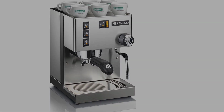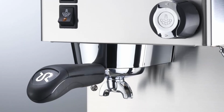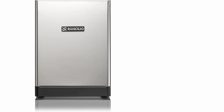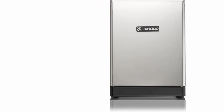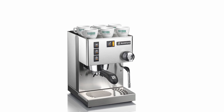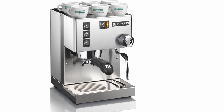Ergonomic portafilter handle same as the proven design of Rancilio commercial machines. Commercial grade group head for superb heat stability and extraction quality. Articulating steam wand offers complete range of motion and professional steaming knob precisely controls steaming pressure. Classic linear design fits most decors. Optional pod and capsule adapter kit available.